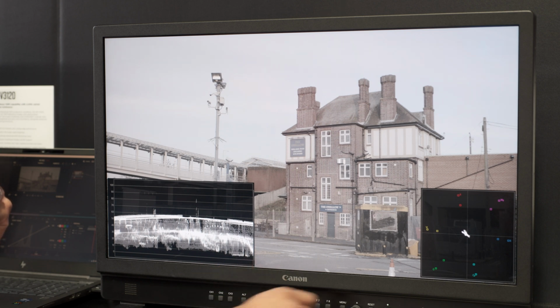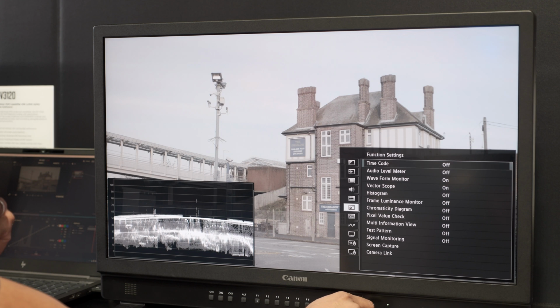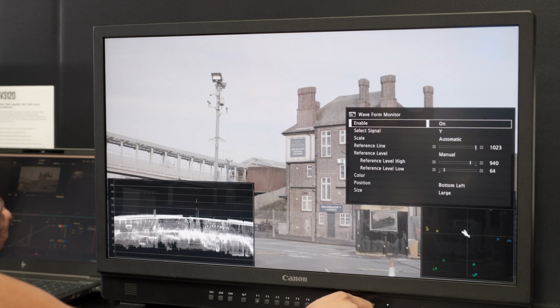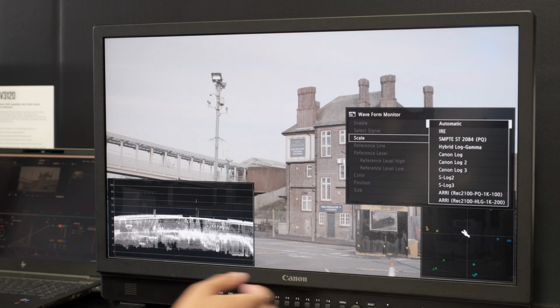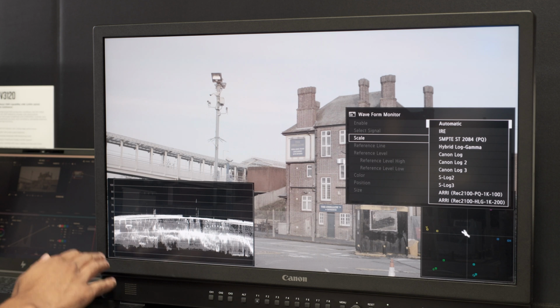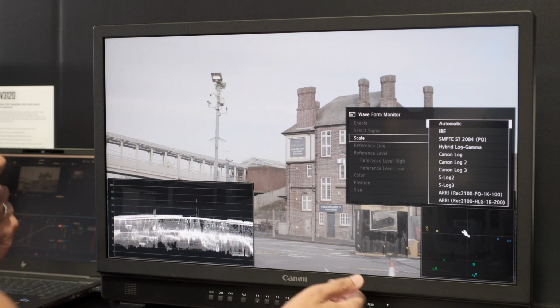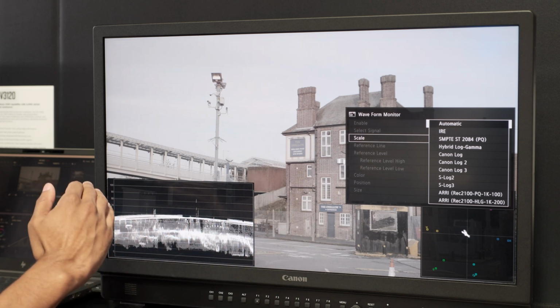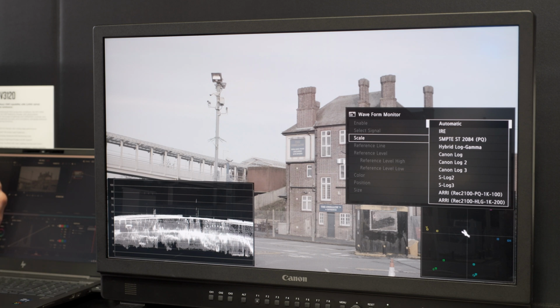Before I start adjusting this image in DaVinci Resolve, I just want to show you some of the options that you have on the Waveform Monitor that helps take it a step further as to what the possibilities are. At the moment, I've got a scale of 0 to 100 IRE because I'm in an SDR environment, but I could change that to PQ going up to 10,000 nits, HLG going up to 1,000 nits, or different log gamma scales from different manufacturers, including Canon, Sony, and Arri.